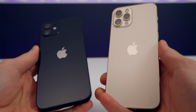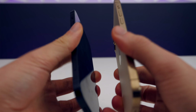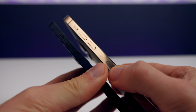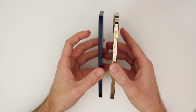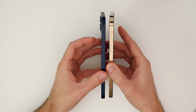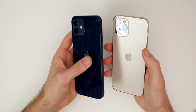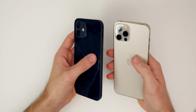And if we look at the sides of both phones, you will notice that we have an aluminum frame on the iPhone 12 versus a stainless steel frame on the iPhone 12 Pro. So of course, the stainless steel frame is going to feel a lot more premium in the hand. However, it does attract more fingerprints, so you will see smudging on the edges versus no smudges really on that aluminum side of the iPhone 12, but they kind of cancel each other out because you get the fingerprints on the back of the iPhone 12 and not on the back of the 12 Pro.